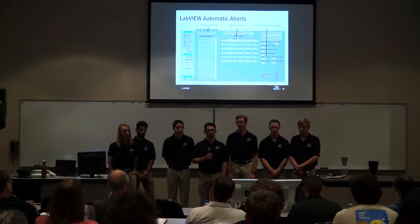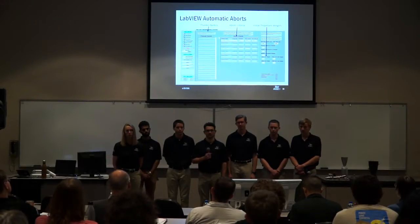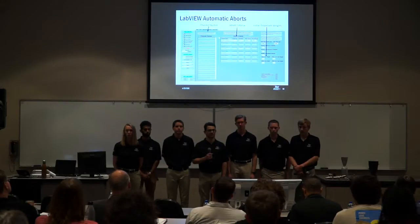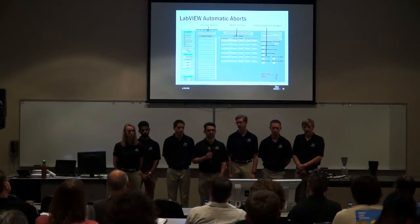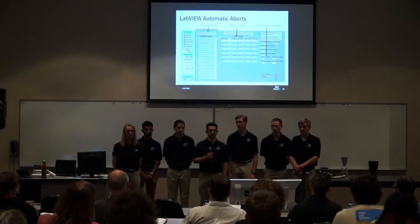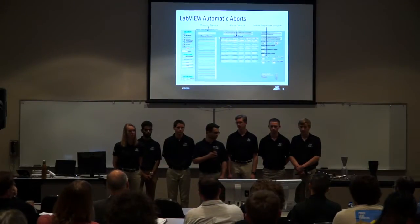And then the final, far right, is just more setup conditions for the user to specify how much propellant was in the tanks from previous tests, to allow the user to have an updated P&ID on the panel.